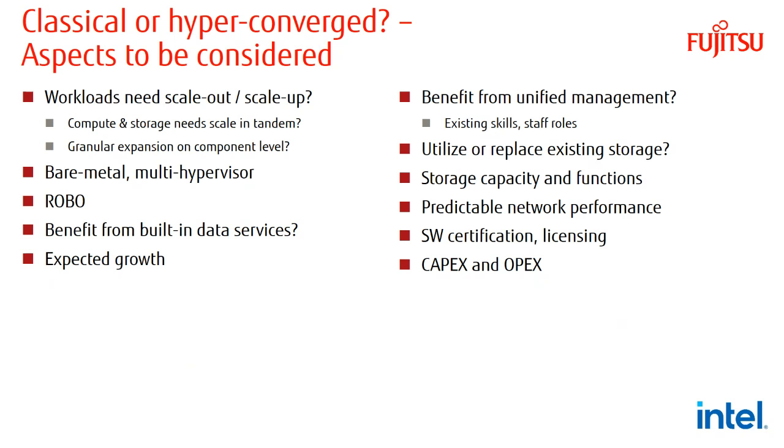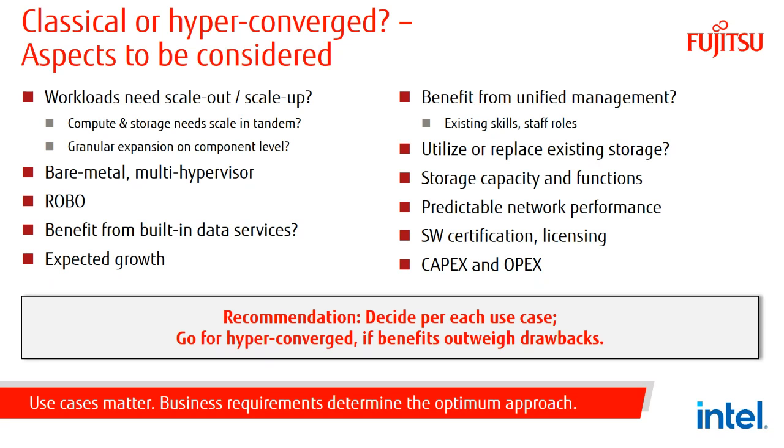So for hyperconverged infrastructures, virtualization is a prerequisite. Therefore, they cannot be used for workloads which run on bare metal only, maybe because a virtual environment would be ineffective and slow them down. Moreover, as most implementations of hyperconverged are based on a single hypervisor, they won't fit if a mixed operation of multiple hypervisors is needed to run different workloads. And having said all that, when it comes to the question, classical converged or hyperconverged, the use case matters. There are good reasons to look at both architectural approaches, and it's recommendable to take the decision specifically for each use case and go for hyperconverged systems only if their benefits outweigh the drawbacks.